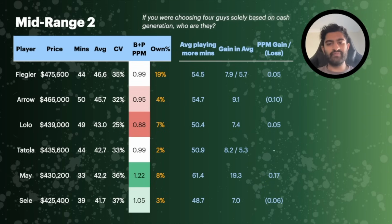He does have that bye in round 2, which isn't ideal, but hopefully you've got one decent backup in your front row that could step in for him in that week that he does have the bye. One thing I liked was that his PPM didn't really drop off in those times when he played more minutes. So if he does seem to be playing more minutes, going from a 46 average to maybe the mid 50s, that's a decent amount of value in him, maybe between 6 to 8 points. So there is hopefully going to be some cash generation there.